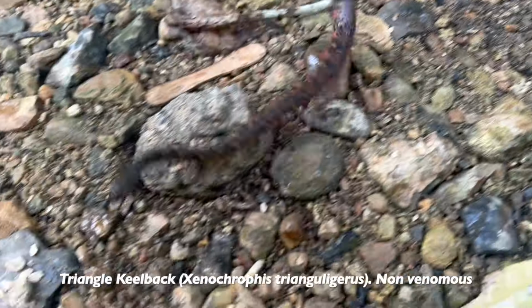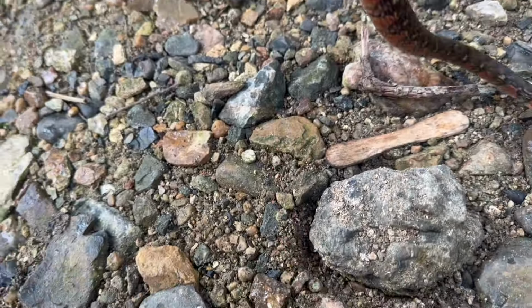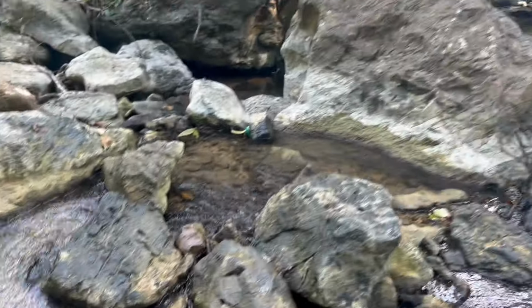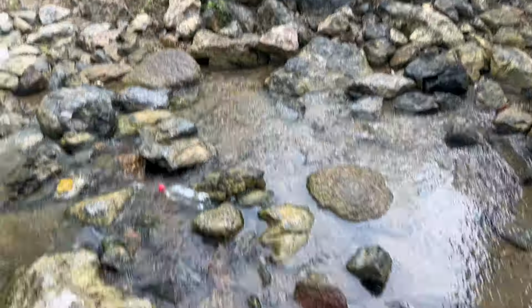Yes, creek crossing. This is the first keelback of the trip, a red triangle keelback. One that we were really hoping to see. And you can get some really dull, ugly ones. This one's stunning. Look how nice the reds are on it. That's a very good start to the walk. A new species for the trip and a big target. It's not a cobra, but I will take it.